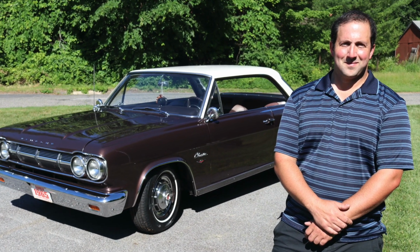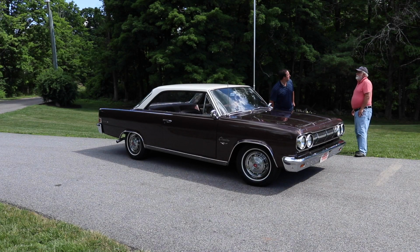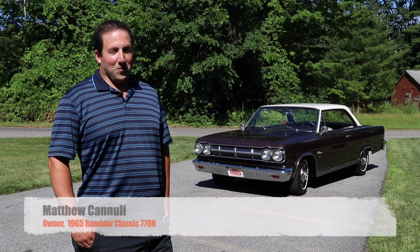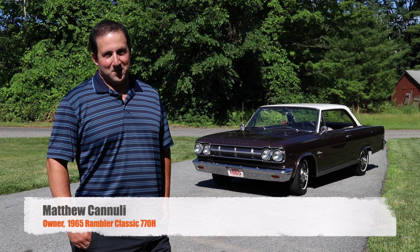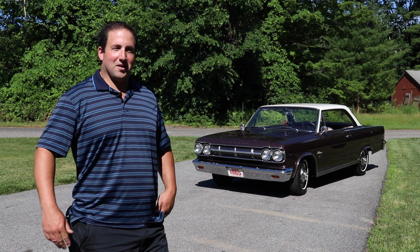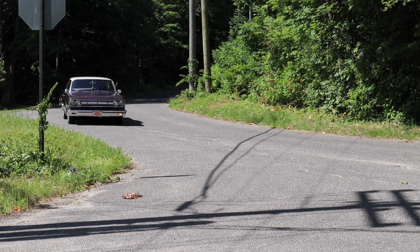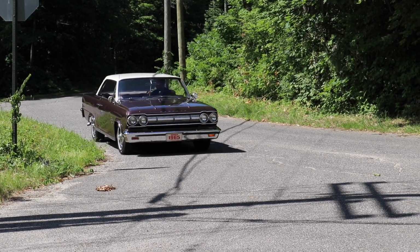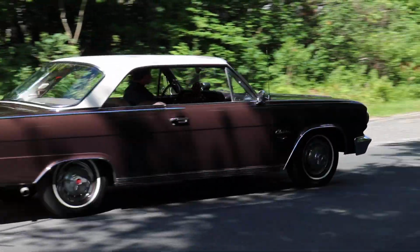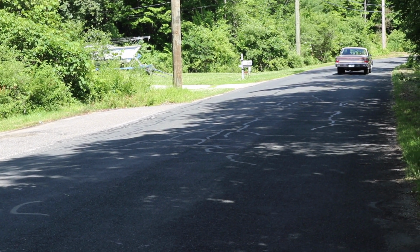Matthew Cannuli of Winchester, Connecticut is in his early 30s now, but has had a thing for Rambler Classics since before he could drive. So my first one I got when I was 14 years old. I saved up money from doing lawns, snow blowing, plowing, leaves, whatever a kid could do around the neighborhood. His brother handled the $2,100 transaction without his parents knowing. It was a 1965 six-cylinder Rambler Classic 770H that needed a little work.